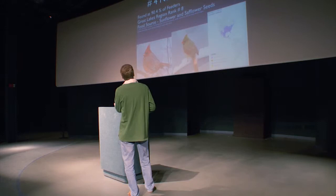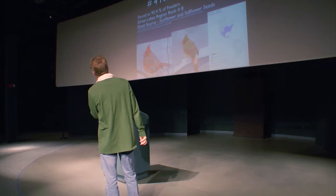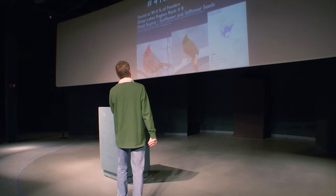Another interesting fact is female cardinals are one of the few songbirds that actually sing in addition to the males. In most songbirds, it's only the male that does the singing, but female cardinals will sing. And cardinals are another one of those very territorial birds. So they will really defend an area. They're very well known for being one of those birds that attacks windows, attacks the reflection in rear view mirrors of cars and things like that.